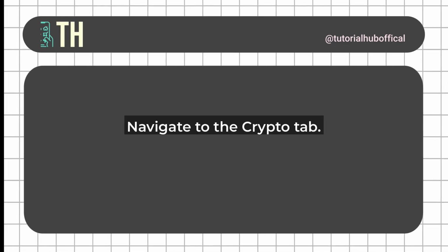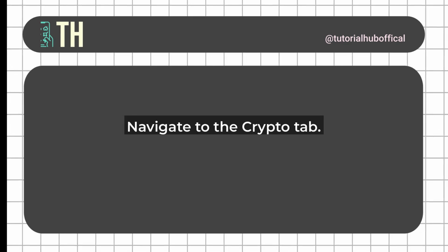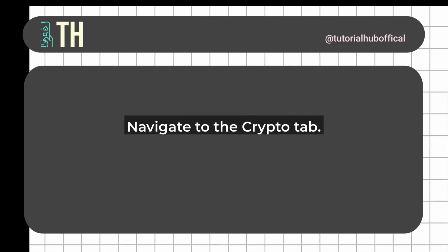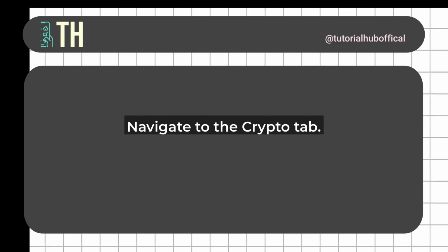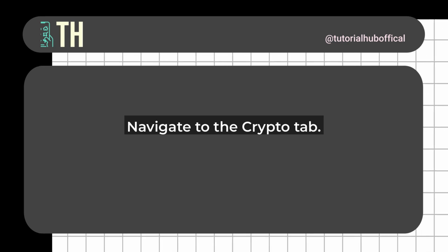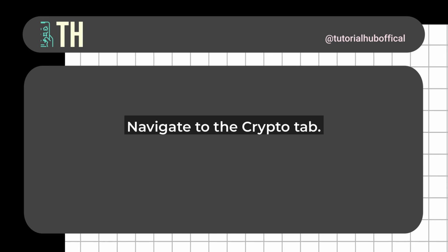First things first, make sure you have a Robinhood account set up and that your Ethereum is already in your portfolio. If not, you'll need to transfer it from another wallet or exchange. Robinhood makes this pretty straightforward. Alright, let's dive in. Step 1.